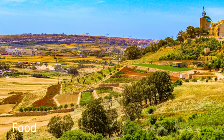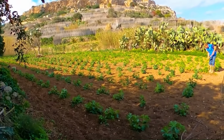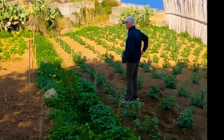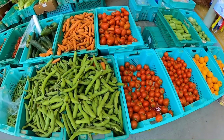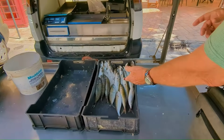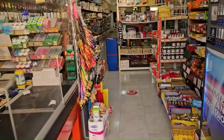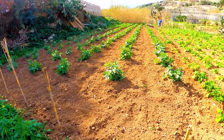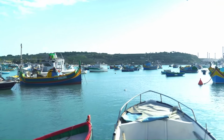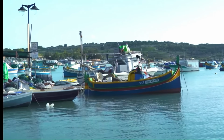Farming is an important part of life on Gozo, with farms being passed down through generations. The food scene on Gozo is a delightful tapestry of flavors and aromas. From vibrant farmers markets to lively mobile vendors known as hawkers and charming village food shops, the options are endless. Fresh food is harvested daily in Malta and Gozo and is available year-round. Fish is widely available and caught daily by our local fishermen.